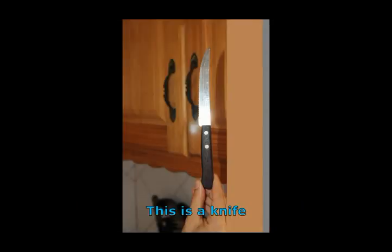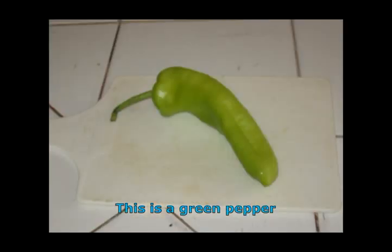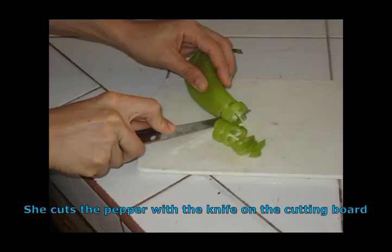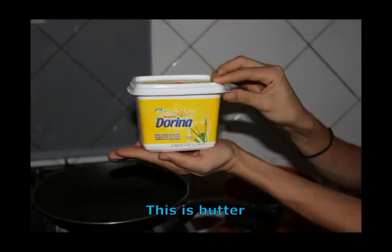This is a knife. This is a cutting board. This is a green pepper. She cuts the pepper with the knife on the cutting board. This is a spoon. This is butter.